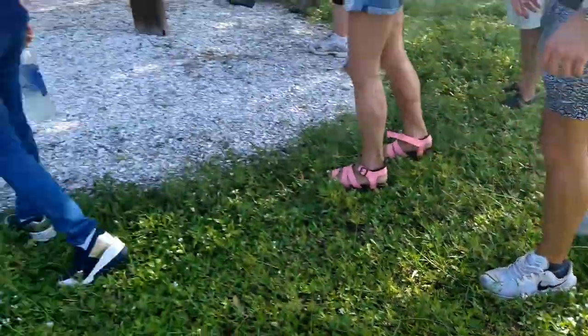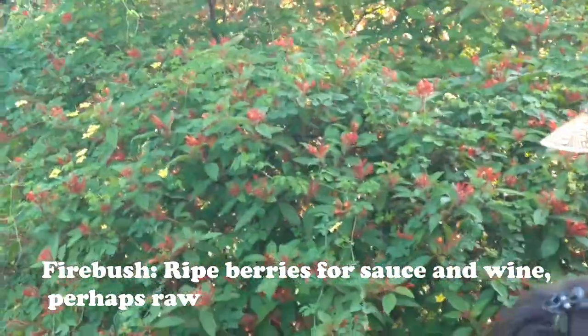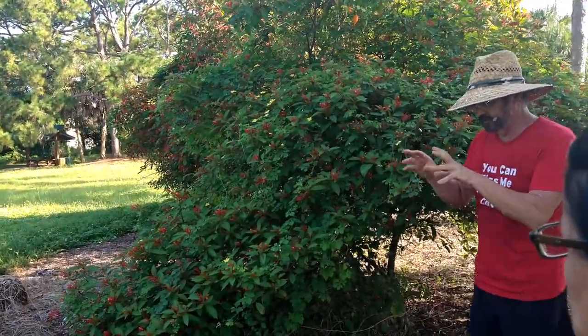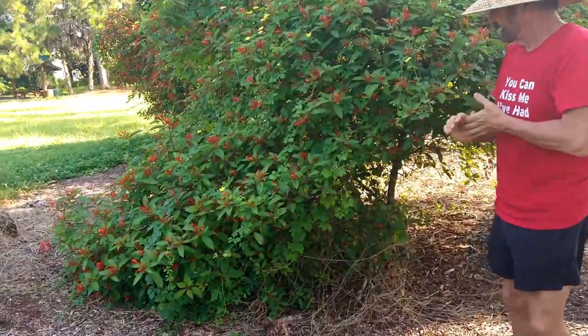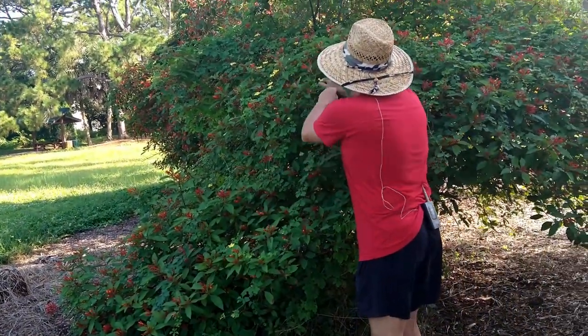Yeah. Hamelia patens, firebush. There are two firebushes in Florida. There's a native firebush and the imported firebush. One has orange and yellow blossoms, the other has orange and red blossoms. But they produce red fruit, and the red fruit turns black. Oh, kind of like these here.